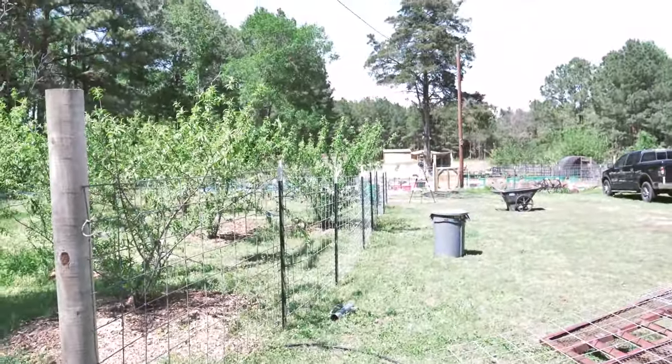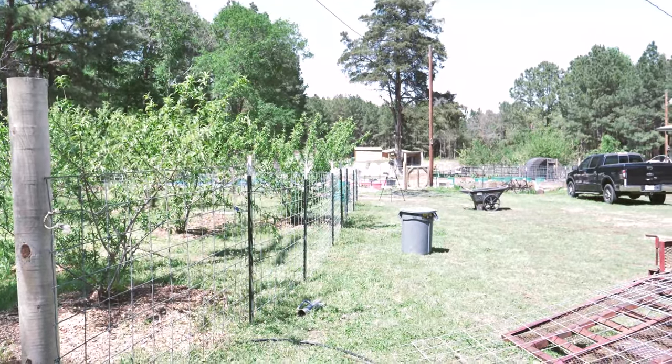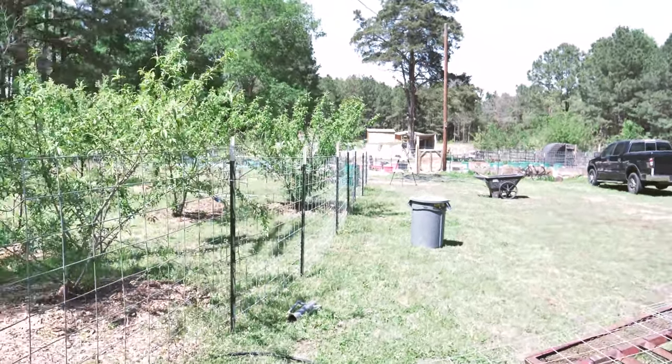Yeah, the fence isn't the straightest in the world. We don't live in a perfect world anyway, so it doesn't even matter. We were going to pick up some string.